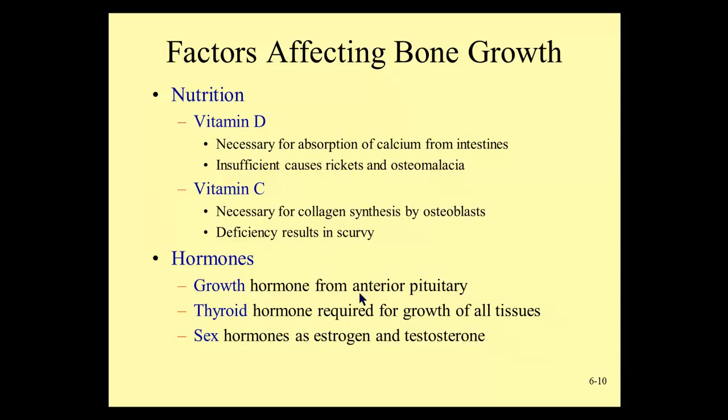Vitamin C is another important nutritional factor for a healthy skeleton, because we need that for collagen synthesis. So those osteoblasts make the collagen fibers, collagen is a protein, so with the help of ribosomes, the rough ER, the Golgi apparatus, we make collagen in our bone matrix to keep our bones flexible. And if we don't have sufficient collagen or vitamin C, we can end up with something called scurvy.